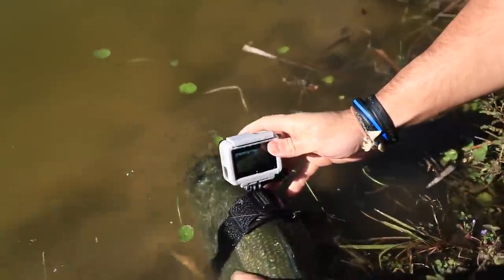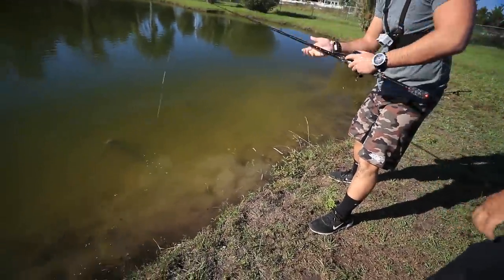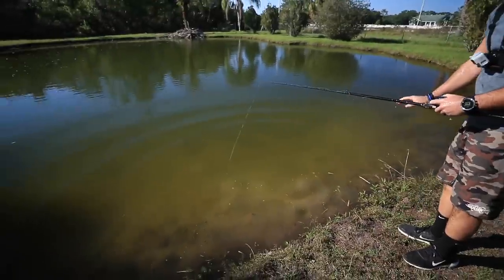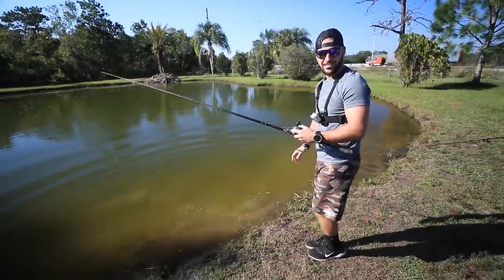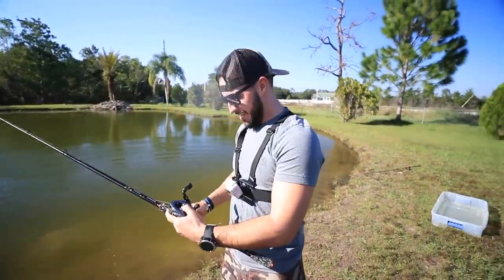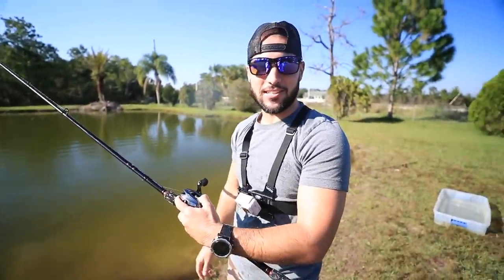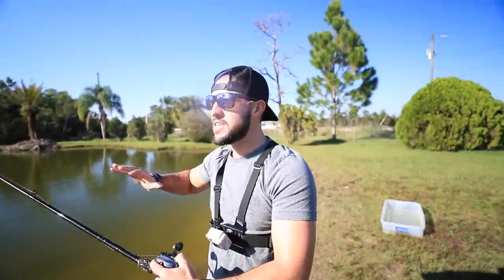Oh, all right. Give her slack, give her slack. She's going with the GoPro. Oh my gosh, she is going with the GoPro. Get us some shiners, Sam. All right, so this is spooling right here. I cannot believe this, dude. That is one of the biggest fish I have ever caught, ever seen.